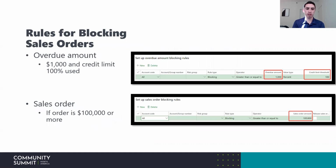The next two are overdue amount and then the sales order. So overdue amount essentially is a combination of two things. It's a question of how much the customer is overdue, and then at what percentage of the credit limit is used. So both of these criteria have to be met in order for this blocking rule to be initiated. Currently right now we just have, if they're overdue $1,000 and the credit limit is over 100% used, then it will block a sales order.